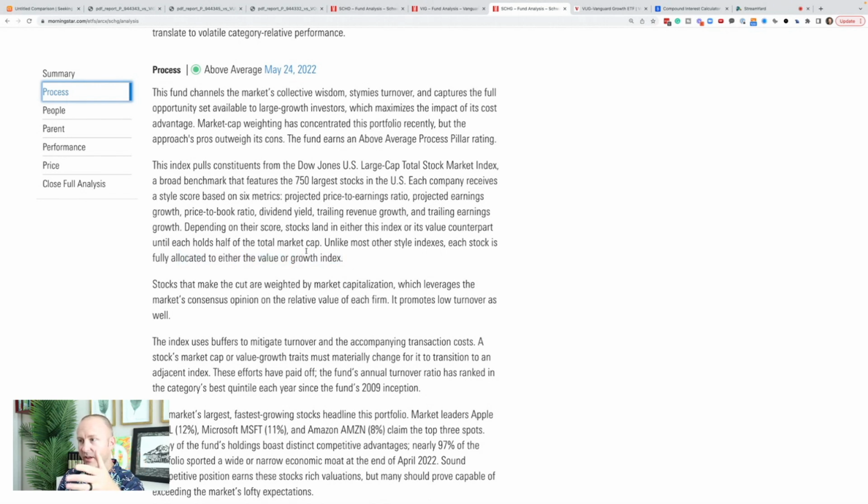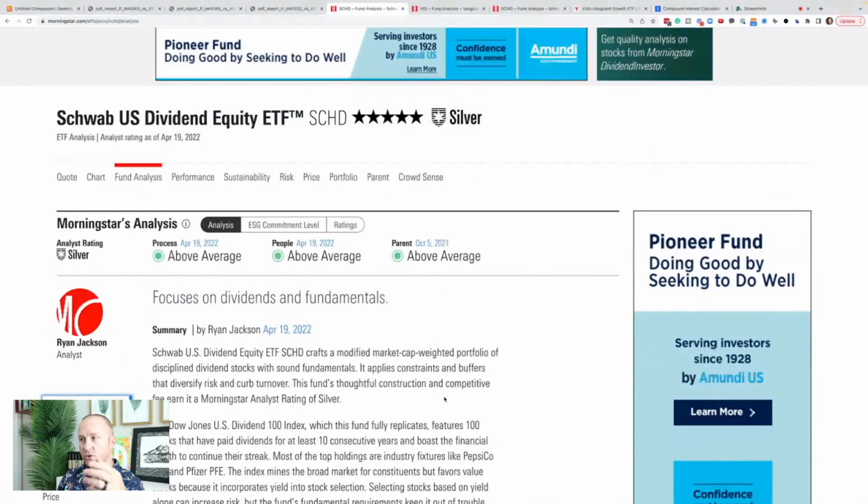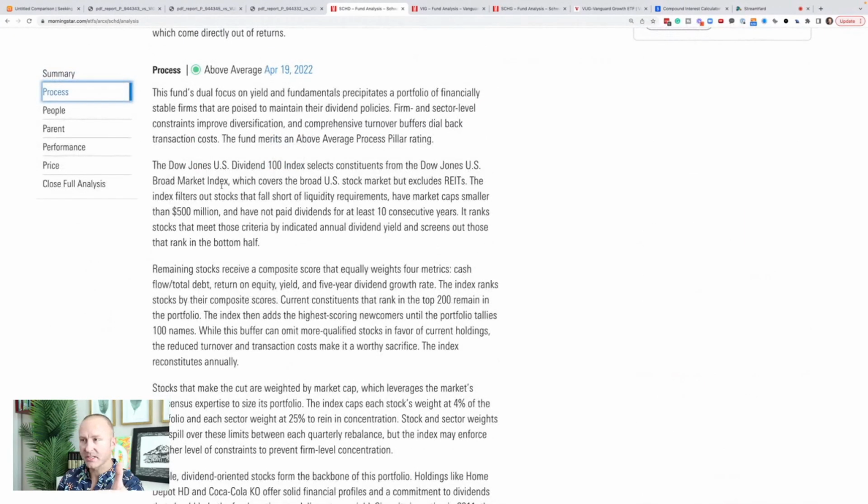And so this is really interesting. They've actually got a value fund, which I'll cover in a different video, that they use as almost like a counterweight to this index. Okay, and again, this gets a 4-star silver rating from Morningstar. Jumping over to SCHD, the dividend fund, it gets a 5-star silver rating, and the process is a little bit different, right? So the fund's focus is on yield and fundamentals, which results in a portfolio of financially stable firms that are poised to maintain their dividend policies.